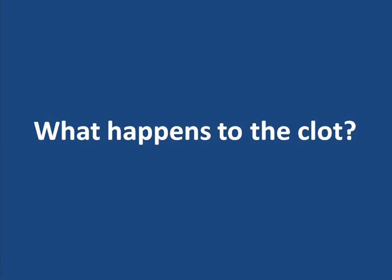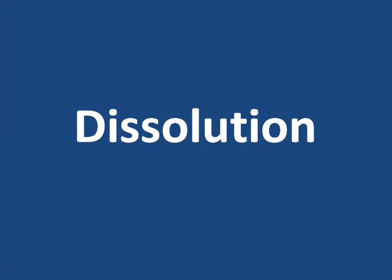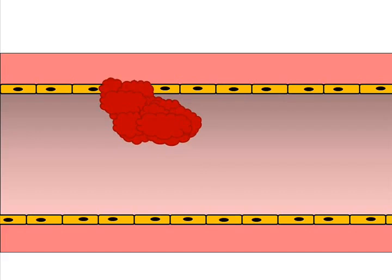What are the possibilities? There are 4 main possibilities: dissolution, propagation, embolization, and organization, and we'll go through each one of these. One possibility is that the clot may completely dissolve on its own. The body's natural fibrin severing process, fibrinolysis, may be enough to completely dissolve the clot. But even if the clot is only partially dissolved, blood flow through the vessel may be significantly improved.